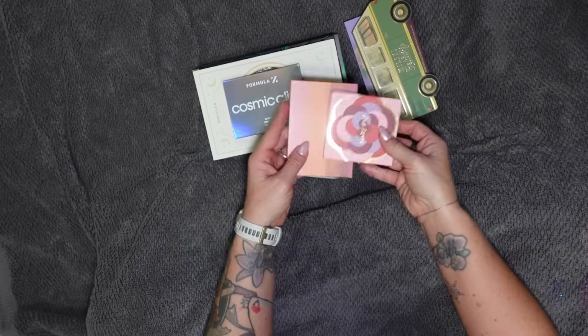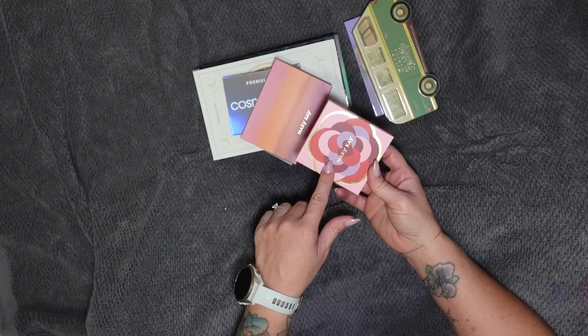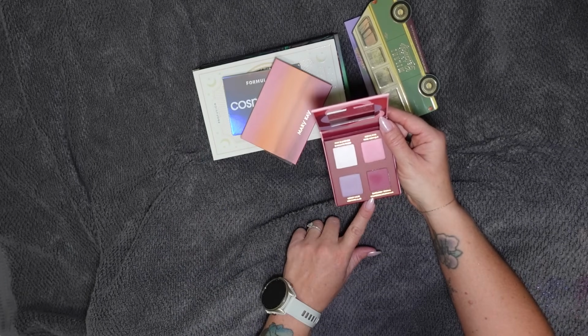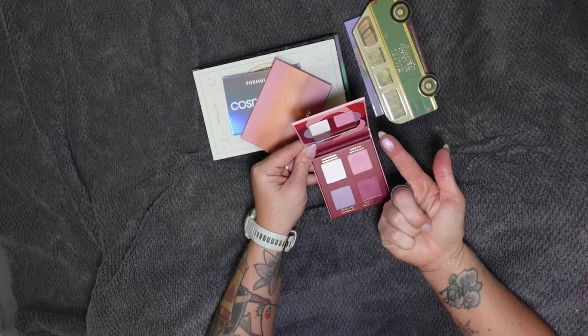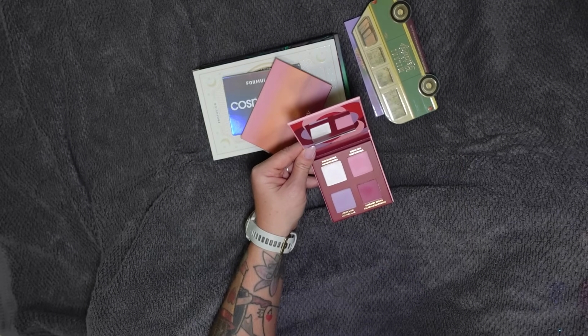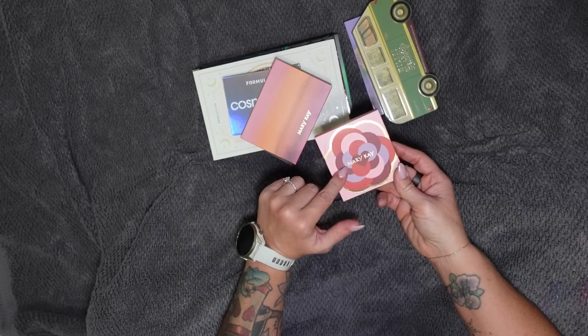I have these 2 from Mary Kay. So my aunt actually sells Mary Kay and she sent these to me to try out. Really pretty shades. I do have these in other palettes. So to keep a 4-pan quad doesn't make sense to me. Shades are really pretty. I do like that iridescent, purpley pink shade, but I don't know that I need to keep this whole palette. I think I'm gonna pass this on. I think I have a friend who would like this.